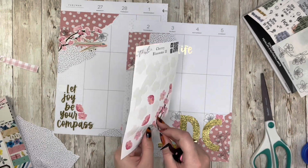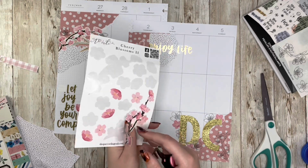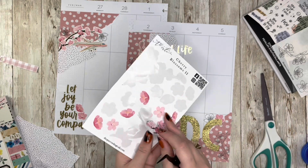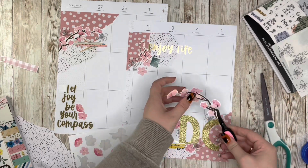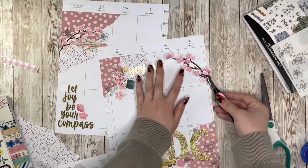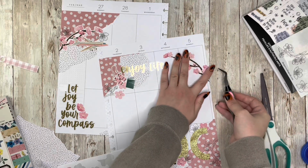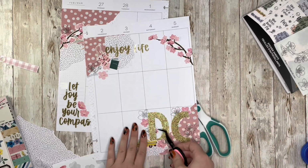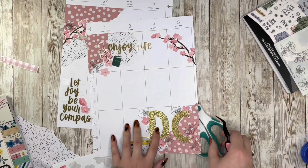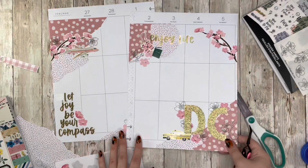I'll take my other branch of cherry blossoms. And this one I was going to have come in from this angle, so right through Sunday. With the little scrap that came off the edge of the page, I'm going to put it right into that DC letter cluster to add a little extra something.